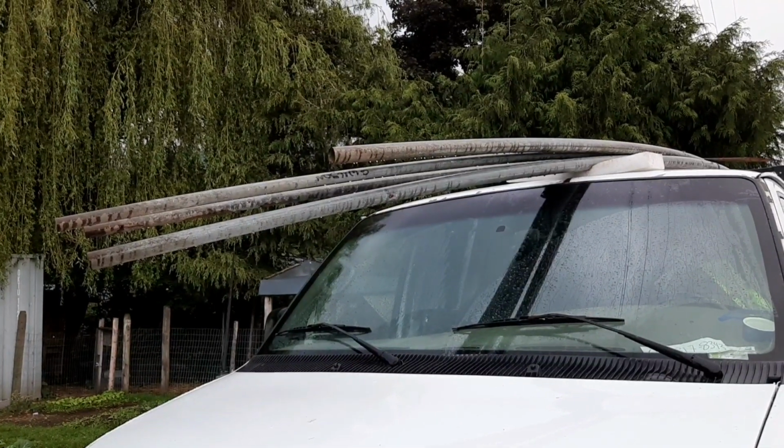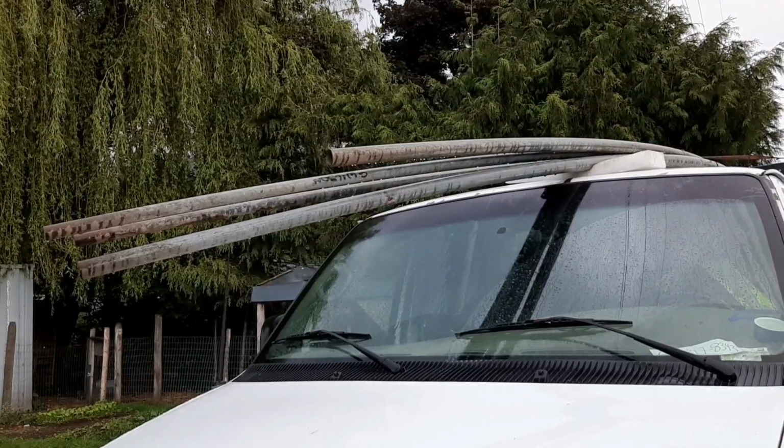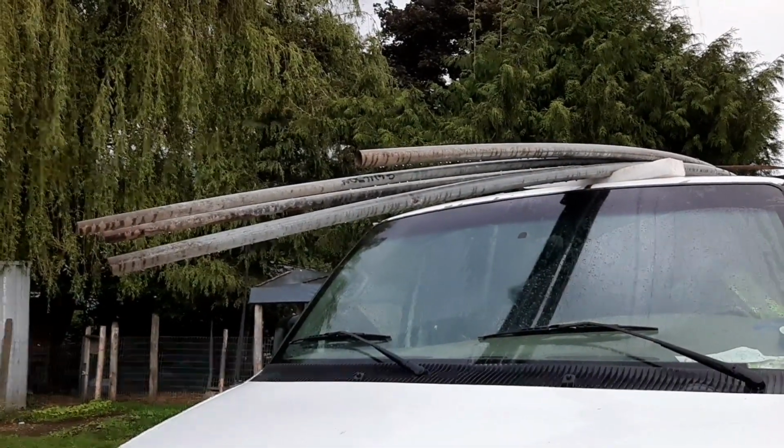Dang it, Craigslist. Why you gotta have stuff for free? We finally found some metal poles to do our greenhouse with. Just gotta figure out how we're gonna do it.